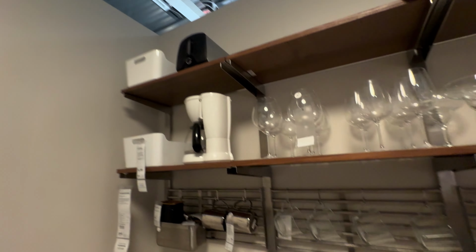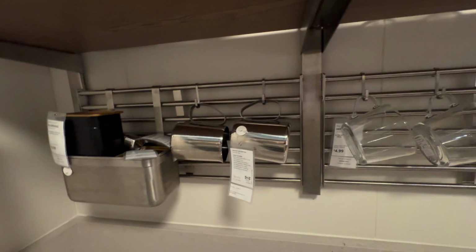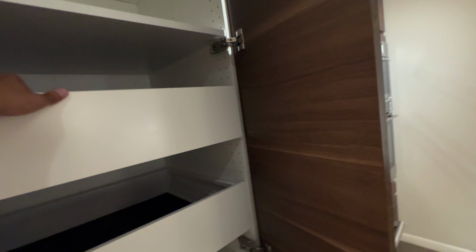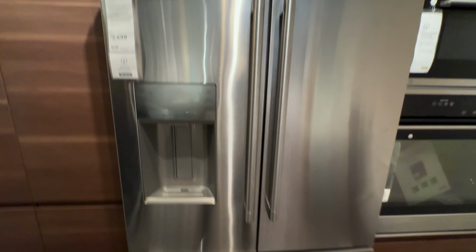Dang. We can even have this too. Yeah, we're definitely having one of these. And look at this. Wow. Storage for days. This fridge, $2,699.